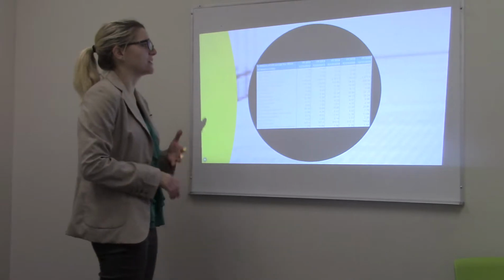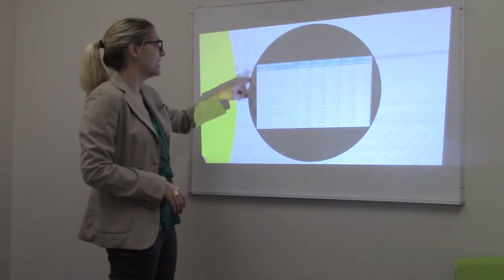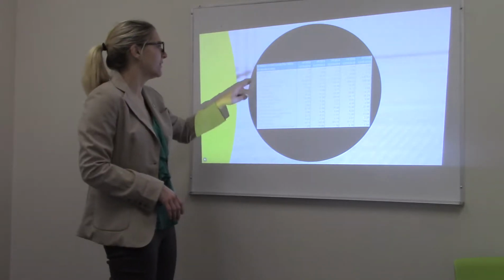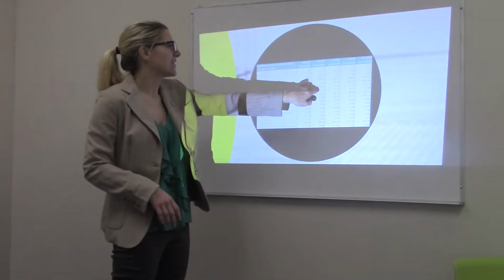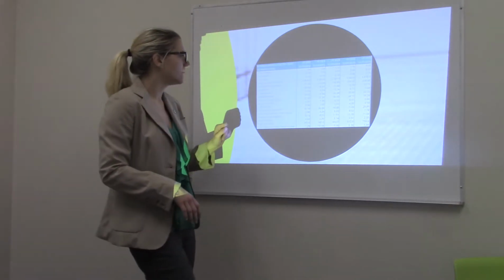Over the last 5 years, they've been doing pretty well. Their current ratio is over 2.5, which is great. Their quick ratio is 2.27, and it's been increasing every year. Their cash ratio, same deal, 1.7, which is great. It went down a little bit here in 2013, but I'm sure we can see why.